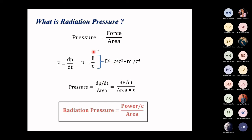Now, if you put back this P is equal to E by C in the force per unit area, then pressure is equal to dP by dt per unit area. If you put the values of P in terms of energy, it is dE by dt per area, upon C. So if you calculate, radiation pressure becomes power of light upon the speed of light, per unit area. So this is the expression of radiation pressure from your high school physics.